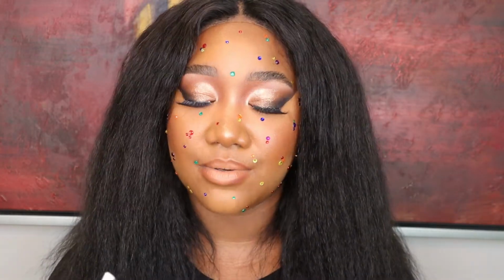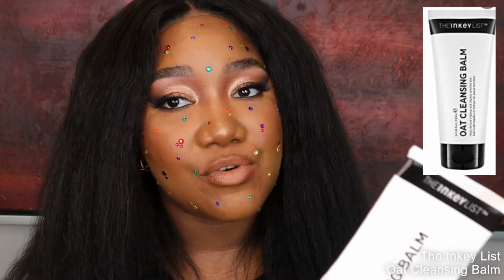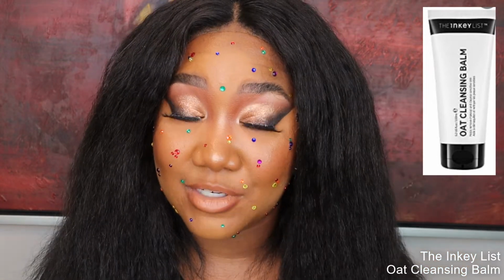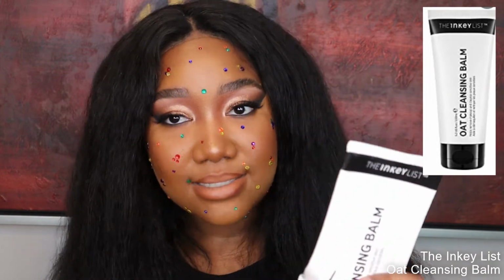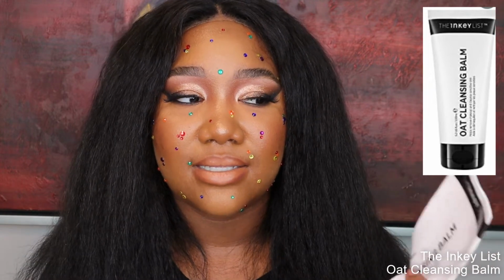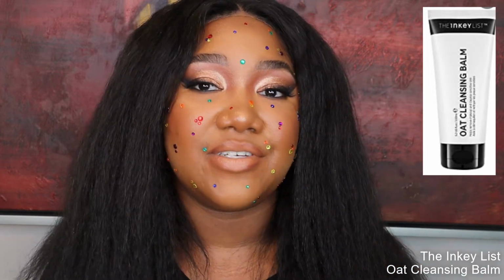And you know, my other one is the Oat Cleansing Balm. When I double cleanse, this is what I use to remove my makeup. Like I said, the Fulvic Acid cleanser does remove makeup as well, but when I'm wearing this much makeup, I always double cleanse. So I use the Oat Cleansing Balm. It's just a very good basic cleansing balm. It's very inexpensive. It doesn't break me out. It doesn't leave a film. My skin still feels hydrated.